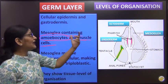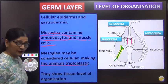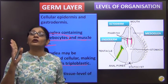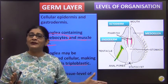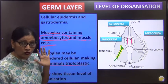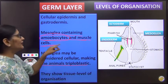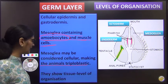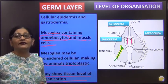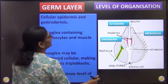So what happened is, in many of the ctenophorans, in the later stage, some of them seem to be triploblastic. If you remember, I told you not once but many times, there is no one magic. Aisa magic nahi hai ki ctenophora is diploblastic and suddenly platyhelminths become triploblastic. You will find some organisms at the transition level. This is for your knowledge, but what you will study for your exam is that they are diploblastic. You are not going to say they are triploblastic, and the level of organization is tissue level. You know that from platyhelminths onward, the level of organization became organ level. Right? So we have done a little bit about the level of organization.